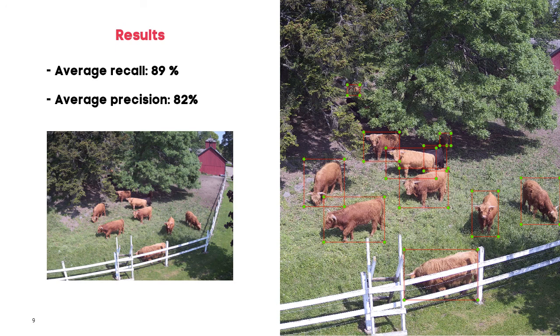It is, however, from the perspective of the task we were given, less important. If it's a false alarm, so it's a false alarm. What's more crucial here is to not miss animals. So in this case, the recall metric is more important.